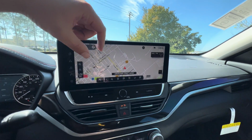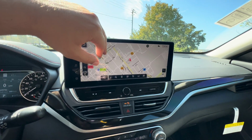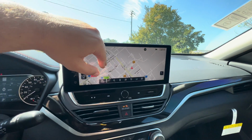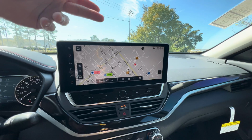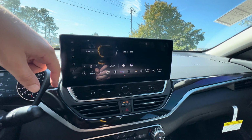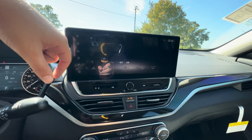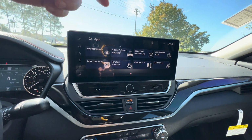The display is a little bit dated, but the response is perfect, so just about all you would really need for a navigation system. It'd be nice if they updated the overall picture, but other than that, no complaints. Music too, beneath that phone connection settings. All right, it's not yelling at me anymore, but beneath that we have all of our apps, notifications, Connect services.